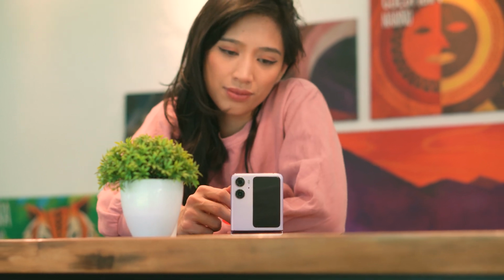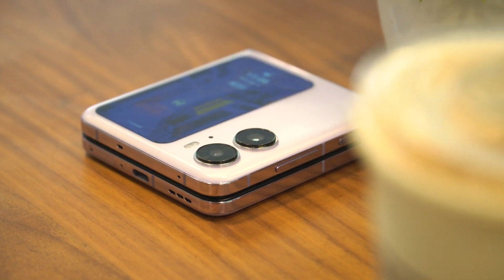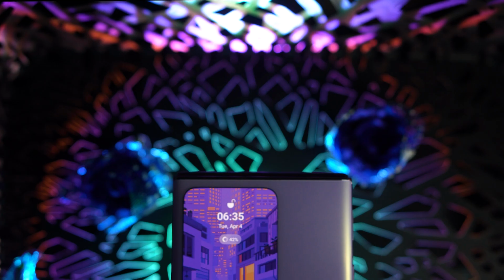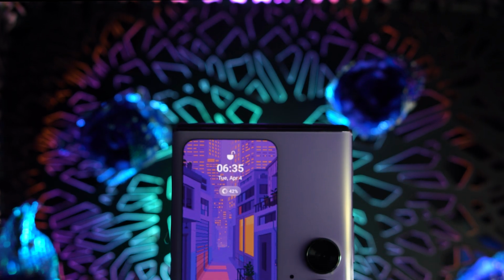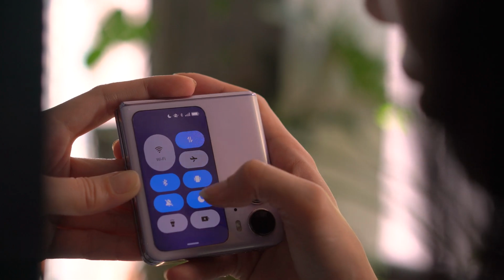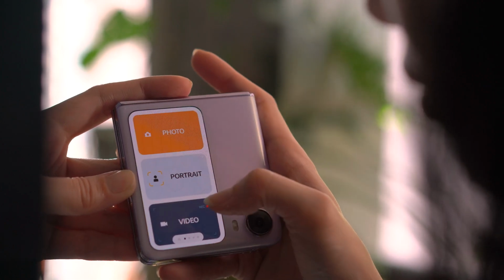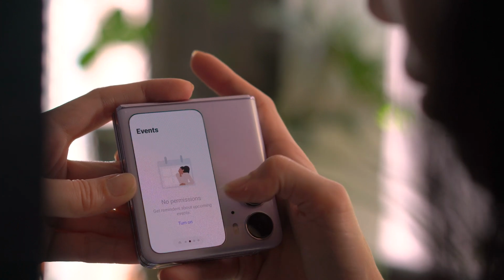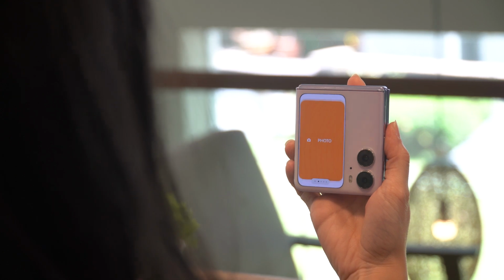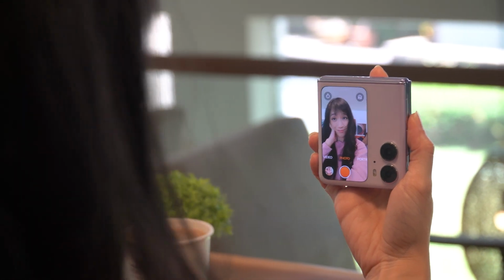Let's start with the obvious, this large screen. Among all the available folding phones on the market today, the OPPO Find N2 Flip has the largest cover display at 3.2 inches. Now this size makes it really easy to navigate through the widgets and read notifications and messages. And as expected, it works incredibly well with the cameras too.